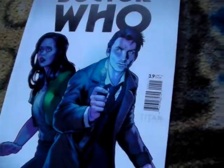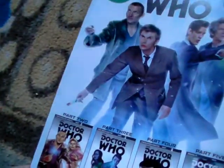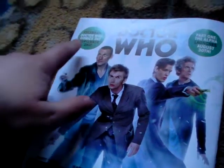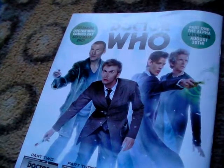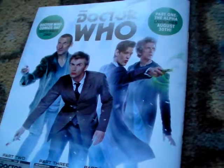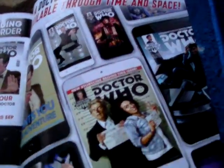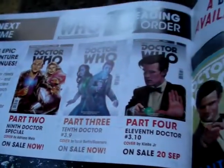But yeah, on the front you've just got the 10th Doctor and maybe Gabby or Cindy or someone, one of the companions. Quite a dull cover really, in my opinion. Then you've got the Lost Dimensions event, celebrating Doctor Who Comic Book Day, the 2nd of September, which I don't think this year they did anything, which is a bit odd. But yeah, then you've got a picture of the 9th, 10th, 11th and 12th Doctors. Here you've just got a promotion for the electronic, digital way to read the comics. Then you've got pictures of all the different issues.